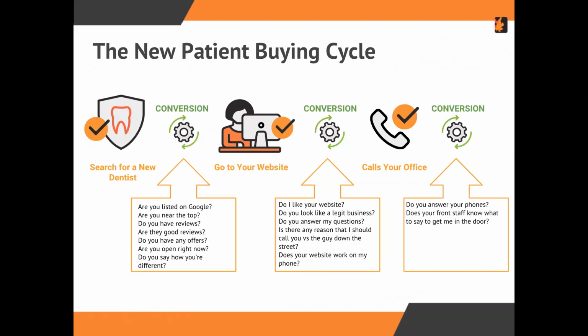Does your website work on my phone? Is it easy to use? Is there click to call buttons? And the list goes on and on. But if I don't get all this information, if any one of these I say no to, I'm clicking the back button and I'm going to go find somebody else.